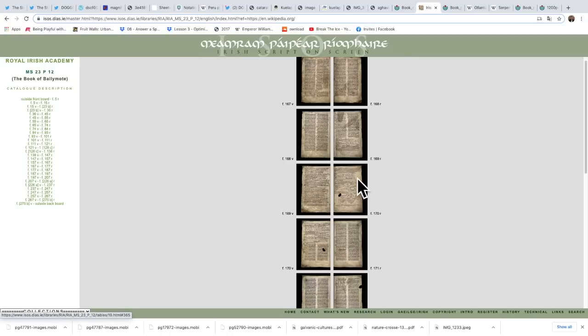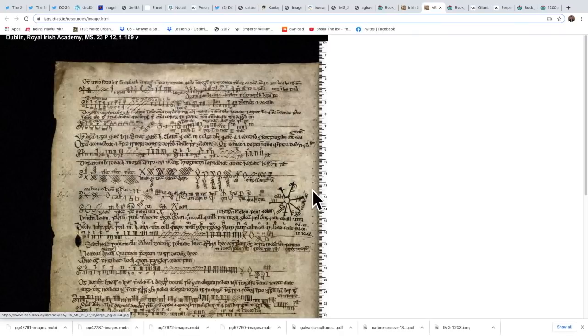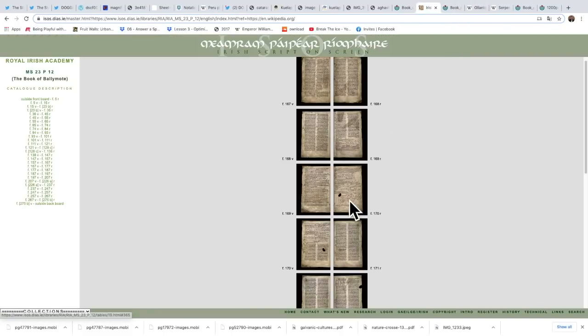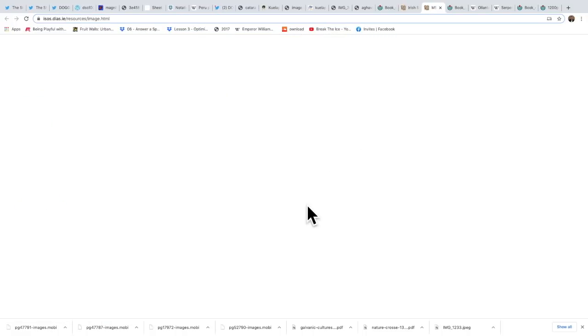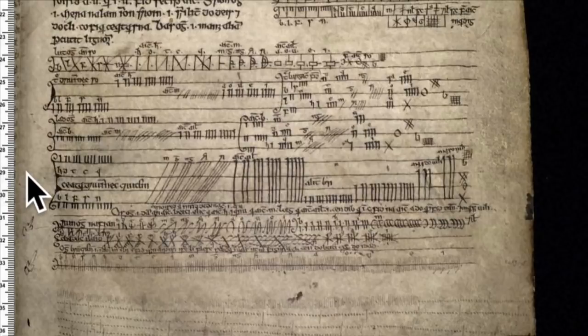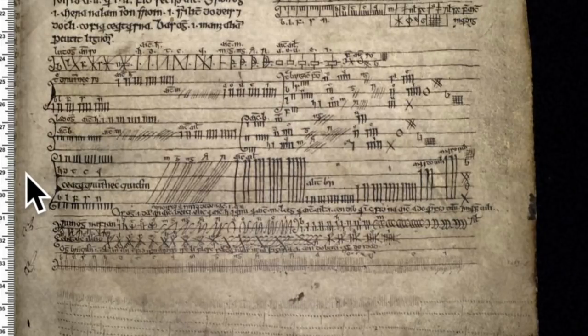Let's go to 169. 169 verso. I've written that down. No, that's the one we just saw. Let's go to the other one. There we go. Okay, so here is something very interesting. I just wanted to show you this. It's like pure musical notation almost. It's so strange. It's so weird.